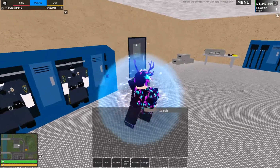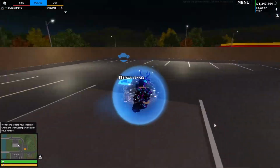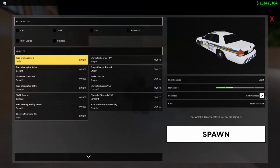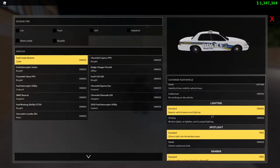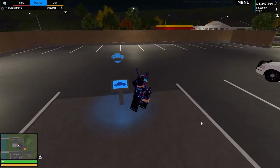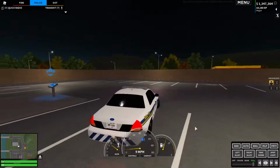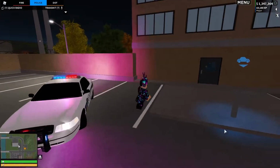Alrighty, jumping into the police team, I'll show you guys every single vehicle I have along with each customization. So starting with the Ford Crown Vic, marked with the light bar and also with the spotlight and ram bar. So here it is, basically just the default car if you don't really change anything to it. I think it really still does hold up. Looks pretty nice.